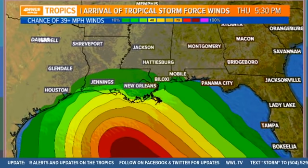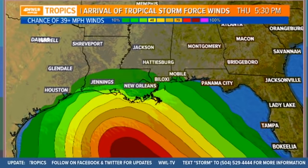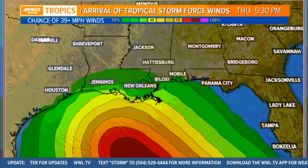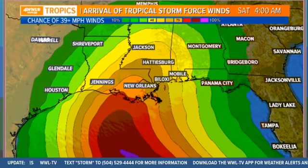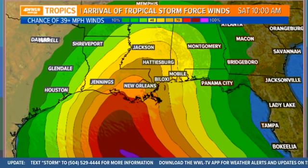So none of this is really set in stone at this point, but somewhere along the Gulf Coast by early Friday, it does look like there will probably be a hurricane, either Category 1 or maybe Category 2, bearing down with potential impacts for those areas. So this would be the low-end chance for tropical storm force winds showing up in the green over New Orleans by late Thursday. But then look at Friday.